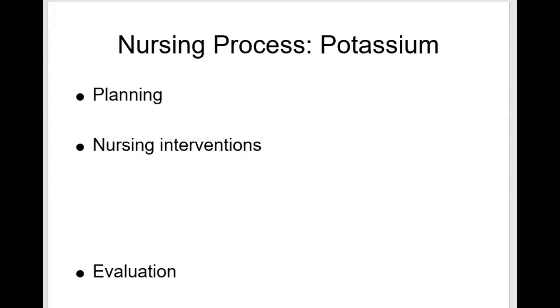We want to monitor urine output, and we want to monitor those kidney lab values, so the serum creatinine and BUN to monitor kidney function. We want to monitor for changes in the ECG. So those cardiac changes that can come around with abnormalities in potassium. We want to check the IV site because potassium, when it infiltrates, can cause extravasation and tissue necrosis. And if we do notice that it's infiltrated, we want to discontinue the IV fluids immediately.